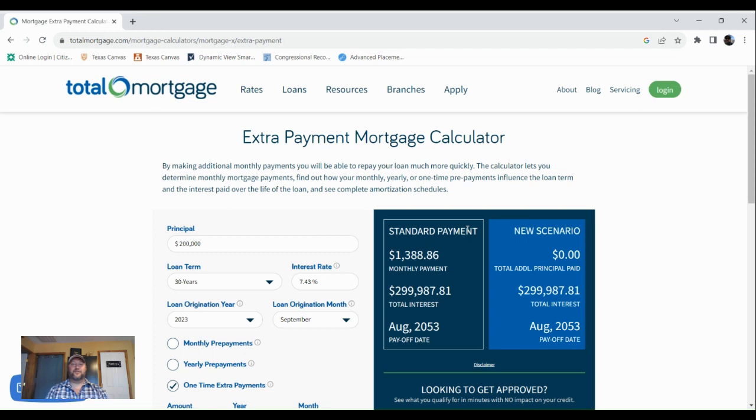I have decided to switch from Bankrate. The website with the extra payments was getting kind of wonky and taking out the amount twice and giving me skewed results. So I decided to go to this total mortgage because it's the first one that I found that actually works the way I wanted it to.